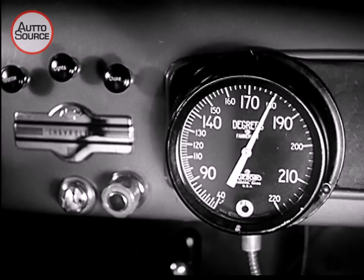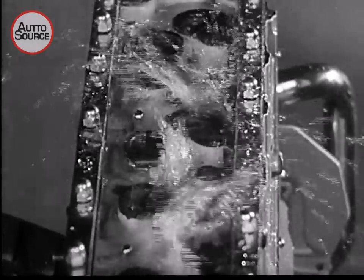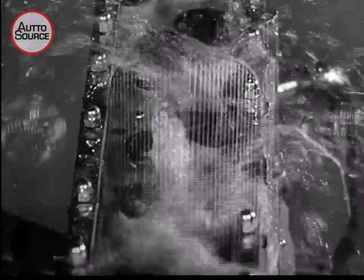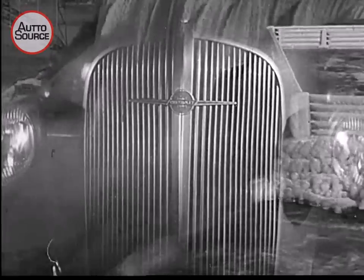It's 180 degrees, and we have a modern cooling system that doesn't have to ask odds of any condition anywhere, anytime. It can always keep cool so long as the water boy comes around.